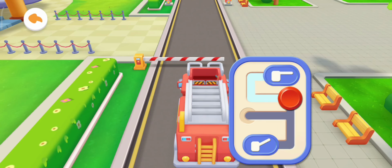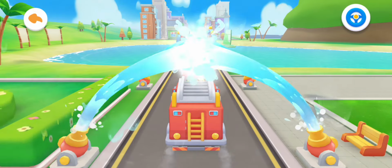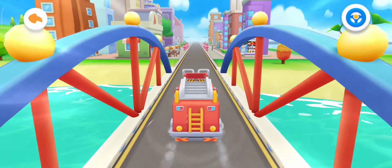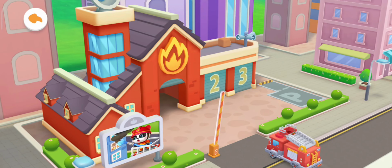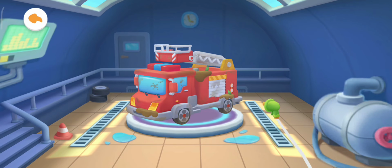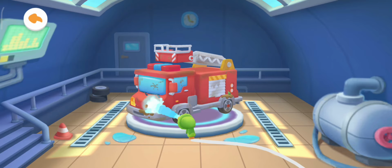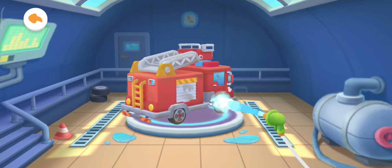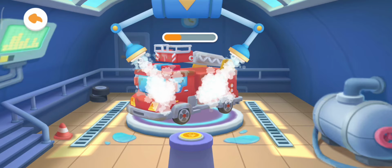Move the red switch to raise the cutout. The fire truck has returned successfully. Let's wash it. First drag the water sprayer to rinse off the mud. Tap the button to spray the cleaning fluid.